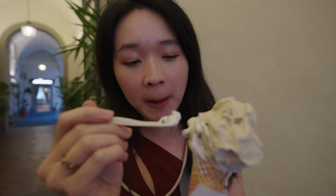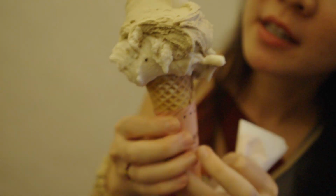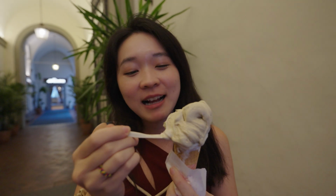That is good. Ricotta in Italy is not like ricotta in Singapore. A ricotta here is so creamy. It's not like the weird crumbly ricotta that you get from the grocery stores. It's creamy, slightly cheesy. The mix-ins add like a really good crunch. Gelato in Florence is really better. It's just so good. Excellent start to our trip here in Florence. This is delicious.